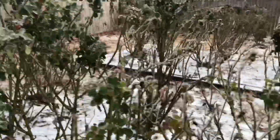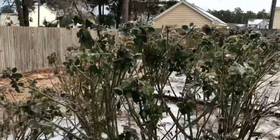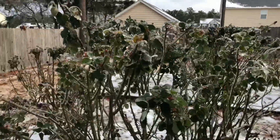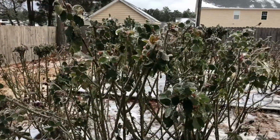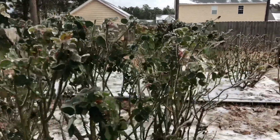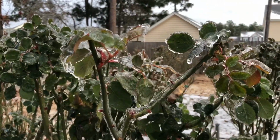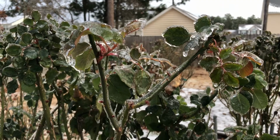But nonetheless, I showed you some of those pictures of the roses. For the most part, they're just fine. I trimmed them in the fall. If you're anticipating a major ice storm and your roses are really tall, you might want to trim them more because they could bend over, and that's where you'd have damage. But all this ice accretion you see on the rose, that's not going to do anything to it.